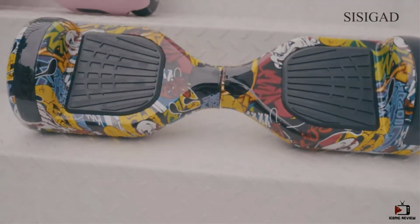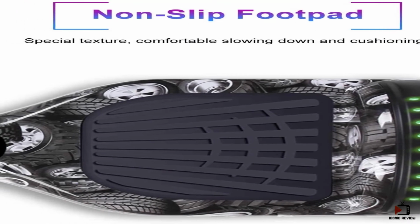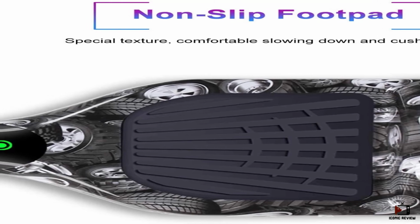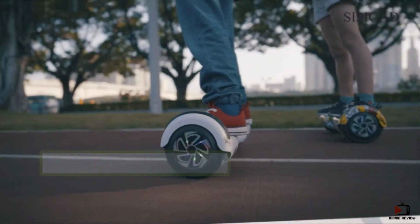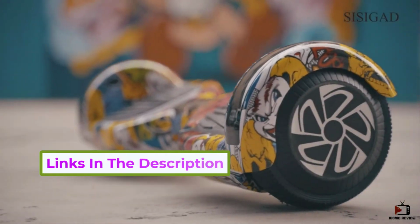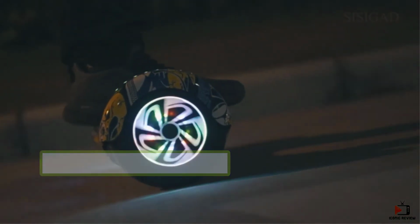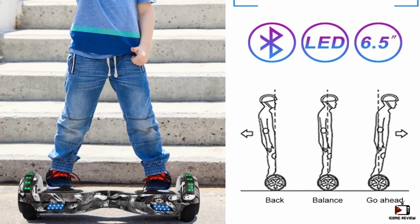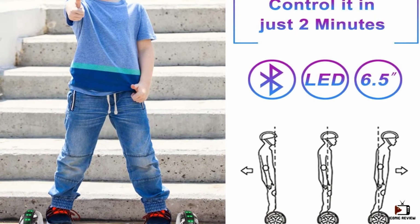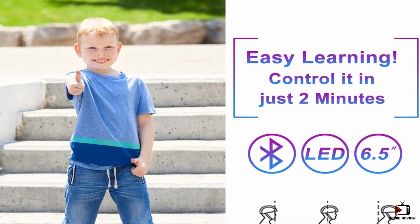Sisigad Hoverboard Self-Balancing Scooter comes with an ABS plastic internal interior that protects the scooter from hard impacts of the rough environment. Its 6.5 high-quality rubber tires and non-slip, shock-absorbing pedals let you travel in safety, which provides the right balance to help you maneuver your way, and an adventurous ride all day. It's easy to learn for beginners. Kids will definitely love this ride as it provides the right speed needed to enjoy a very long ride.